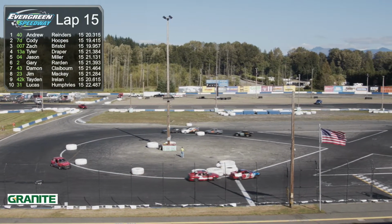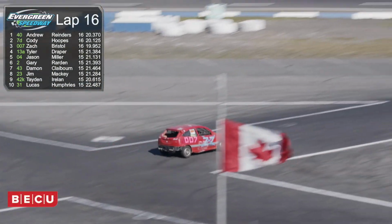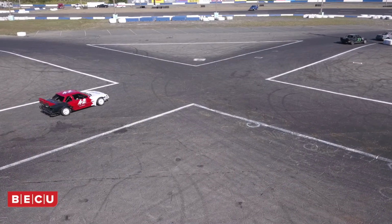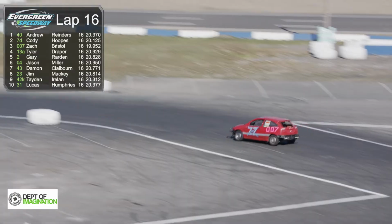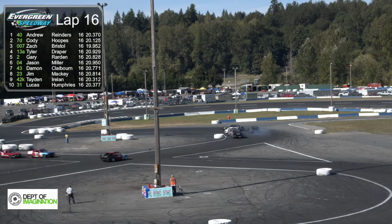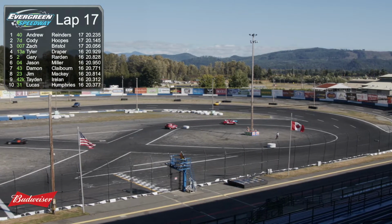Boy, look at Cody Hoops as we are working the latter half of this Buzz Inn Steakhouse main event. Whoa. Nice move, Zach. Cody Hoops is going to be getting all over the back end of Andrew Reinders. I think Andrew's best race of the year so far. You bet. And let's just kind of keep an eye on that intersection. Business is picking up, as they say. Oh, we almost had one go around. He saw the brakes lock up on it as Gary Reardon got underneath.